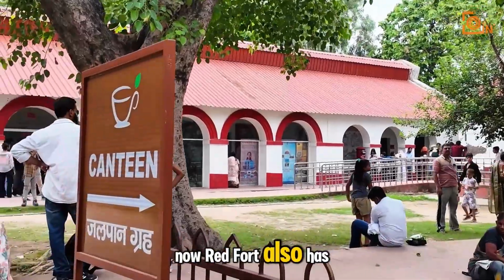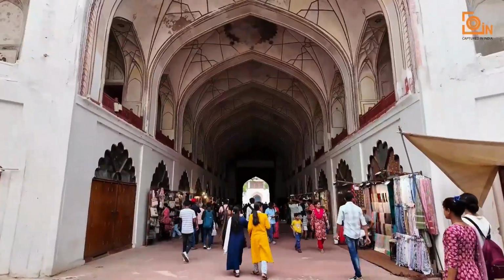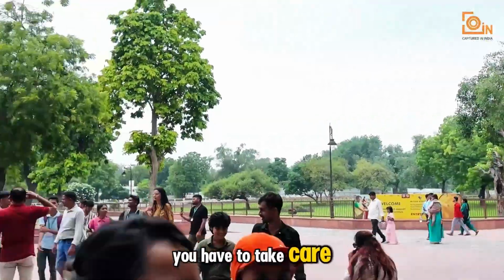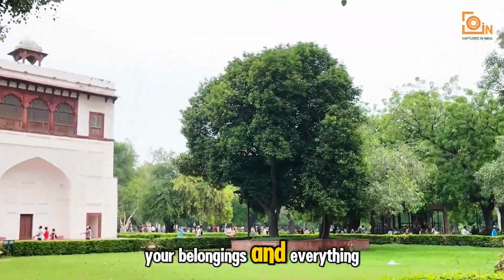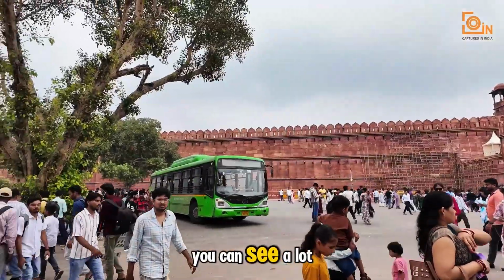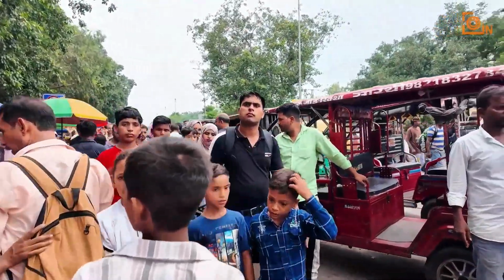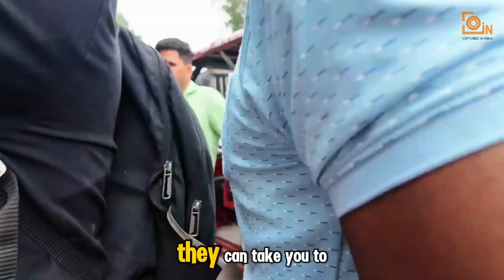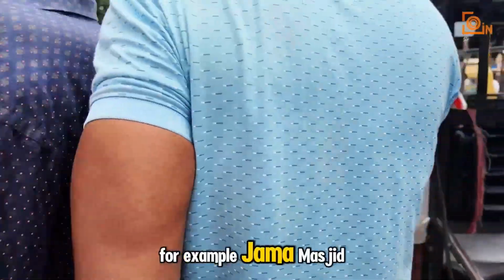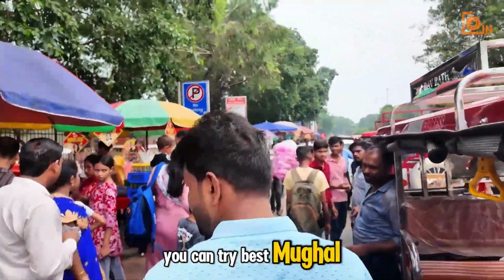Now, Red Fort also has a small canteen. Now, Red Fort can become crowded. You have to take care of yourself, your belongings, and everything. When you move out from Red Fort, you can see a lot of battery rickshaws. They can take you to the nearest metro station. Or else you can go to the nearest places, for example, Jama Masjid, and there you can try something new. You can try the best Mughal cuisine.